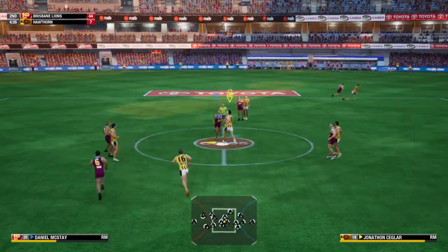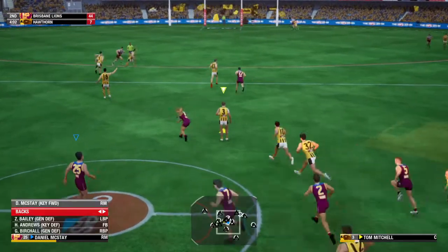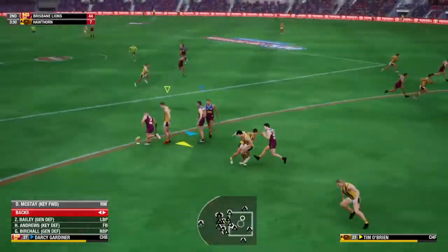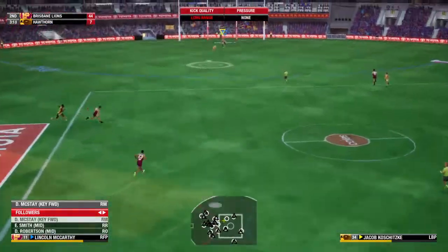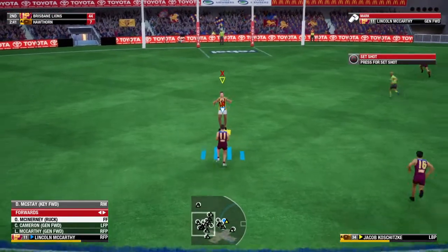Hawthorn need to tighten up once the ball leaves the contest. The opposition are getting lots of uncontested ball and it's hurting them on the scoreboard. Brisbane need to be far more competitive with their clearance work. They can't win games that way. Mitchell drives a low kick. McCarthy with a chance if he can keep his cool.